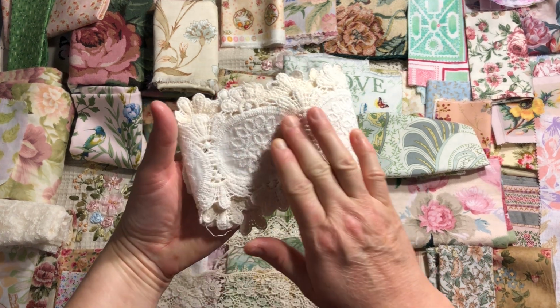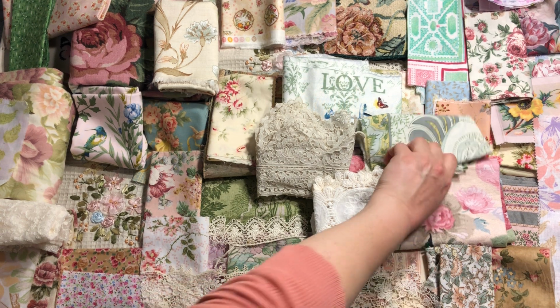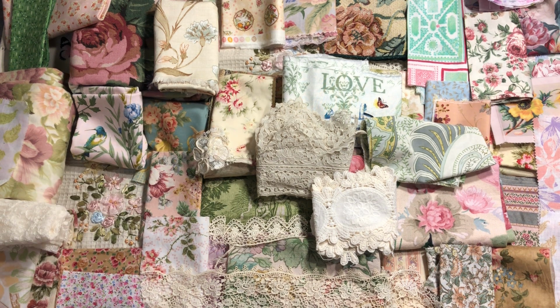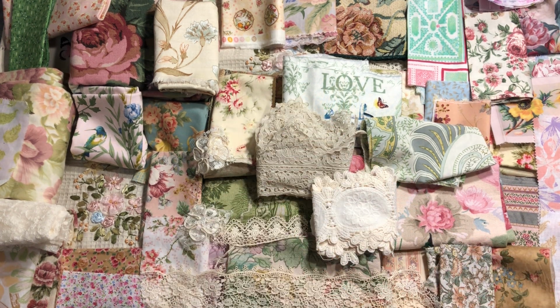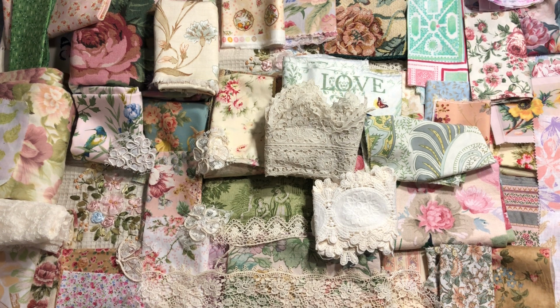And then some gorgeous ones with flower designs all over them. Put that there. Lovely little skerricks of lace. Some more of just those little bitty pieces. Oops, we're obscuring our little scene down there as well. This one's probably too bright of a white for this, unless it dyes, but then I've got a whole bunch. Let me just grab them.